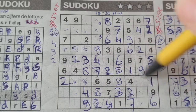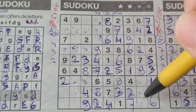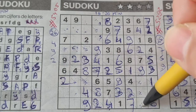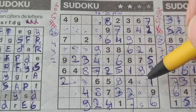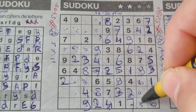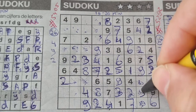3 missing numbers in this big square. Those missing numbers are the 1, the 2, the 3 is missing. The 4, the 5 is missing. The 6, the 7, and the 8 is missing. 3, 5, 8. And look, we have 3 and 8 in this row. So no 3 and 8 in this box. The 3 and 8 goes in those two boxes as a pair. 3 and 8. So one digit left in this big square for number 5.